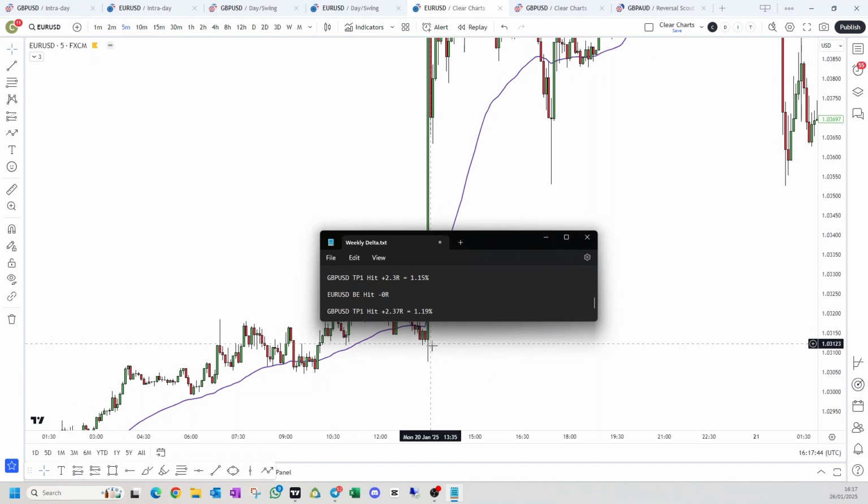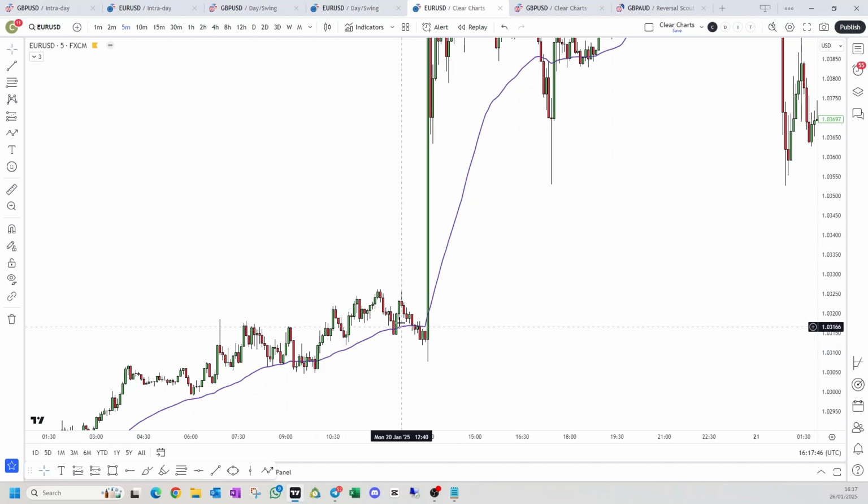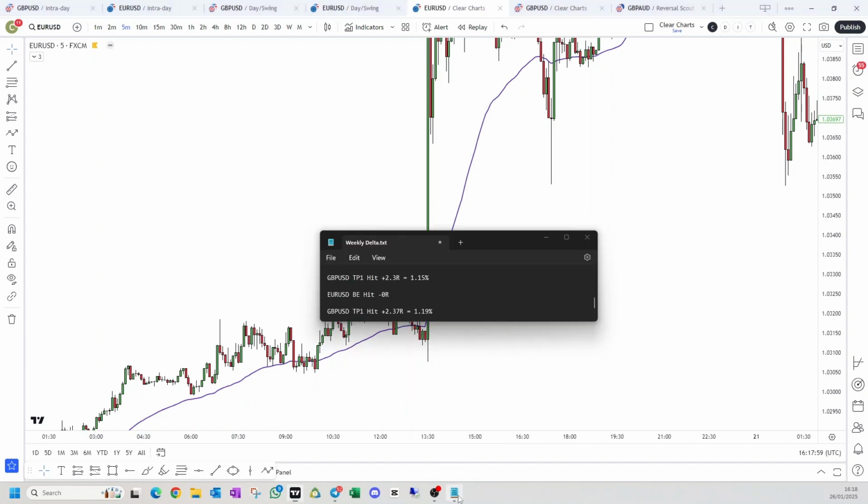So that was a break-even trade. As you can see, we avoided our stop loss being hit by finding a suitable level to change our stop loss to break even, and we got out of a trade that didn't go our way without losing any money. Okay, so that's sound, proper risk management.